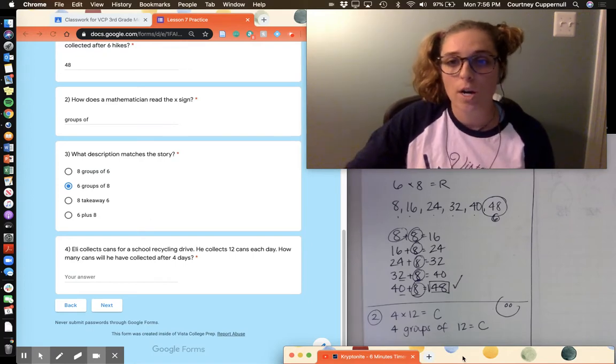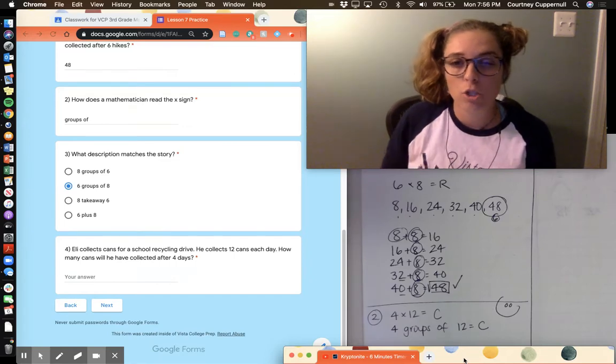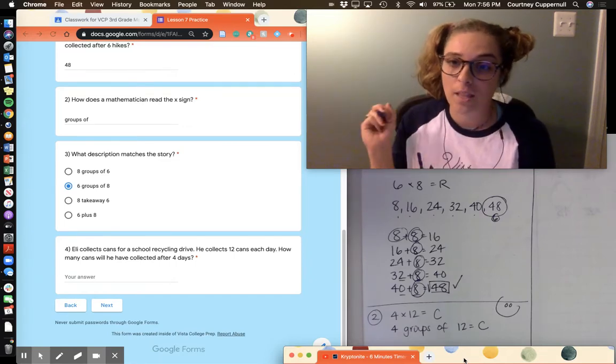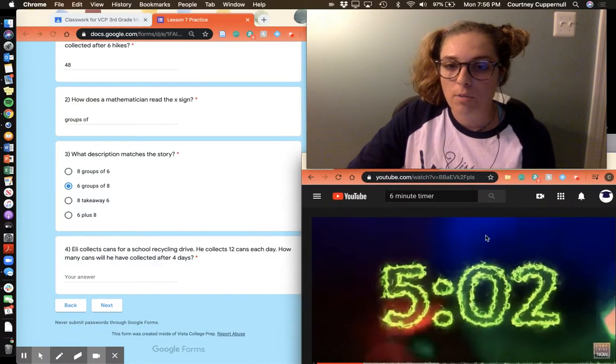What is 4 groups of 12? Remember, at least 2 strategies. I want you to be thinking, how can I solve this efficiently? That means quick but accurately. Ready? Keep solving.